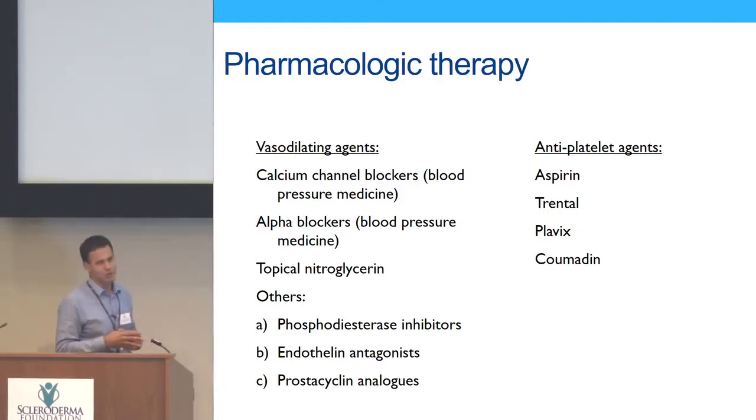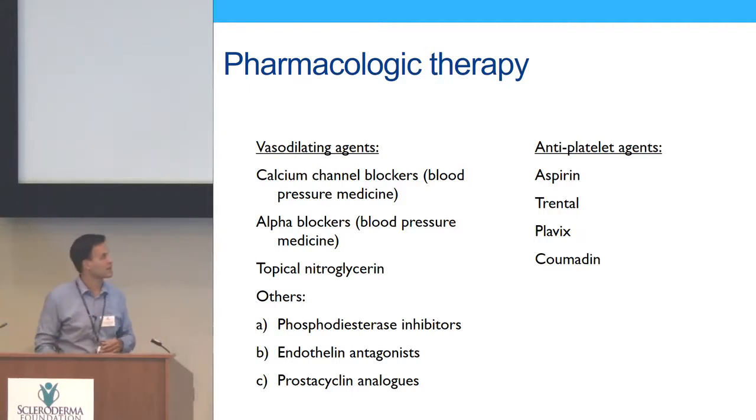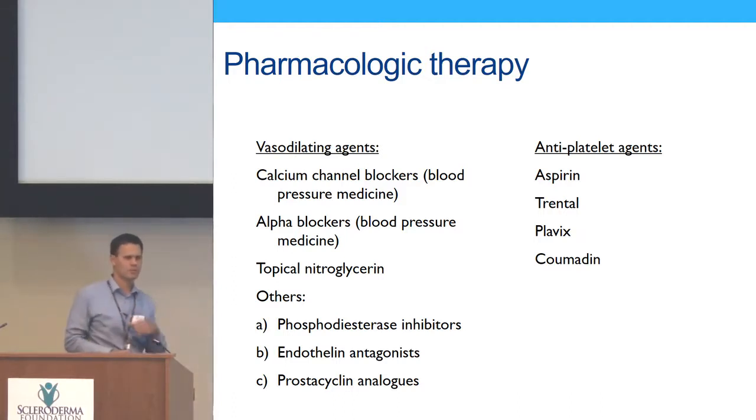Antiplatelet agents, I would say aspirin is our go-to. Unless someone has stomach issues, gastritis, or a bleeding ulcer, a lot of folks with difficult-to-control Raynaud's we would also put on a baby aspirin. And then I have other antiplatelet agents listed here as well. I think I have one more slide on treatment, but maybe some questions.